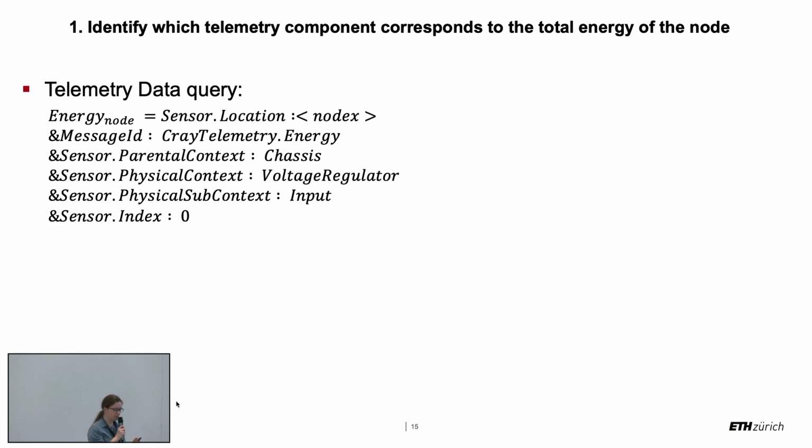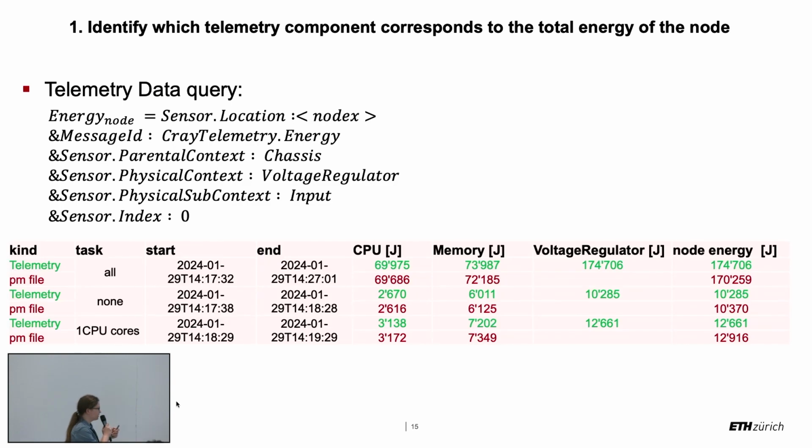Okay. So here was what we found out to be the query for the total energy of the node, and the keyword here is voltage regulator. So this is just a brief outlook of a piece of a table that we used to do the comparison. And here we see that voltage regulator is practically equal to the total energy of the node, and we had found out this for the 4 kind of node architecture for all the tables that we did and the experiments, because we ran also on GPUs, and so on to find out this component.